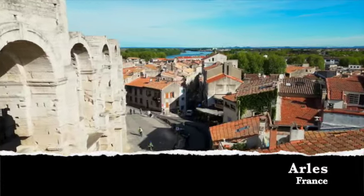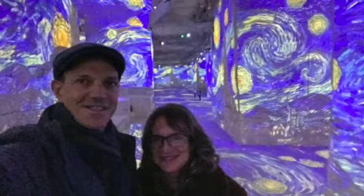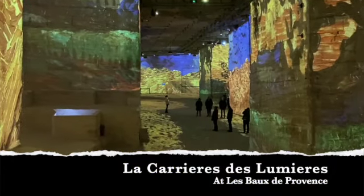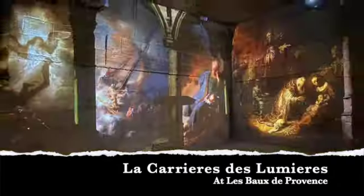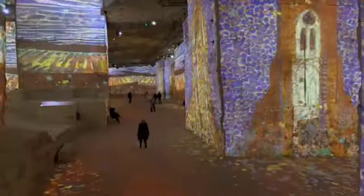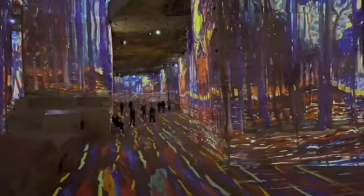Our first outing today is to the town of Les Baux, where we were able to take in the Carrière des Lumières, or the Quarry of Light. This is a limestone cave with rotating exhibits of art and music that are projected onto the walls, ceiling, and floor of a cave in a 1-hour loop. There are similar displays in some cities around the world, but those are done inside of buildings, where this one is in a natural setting.